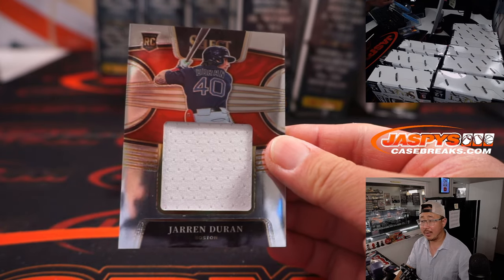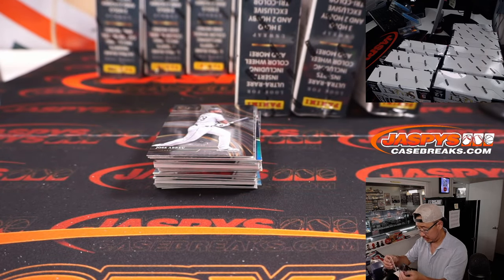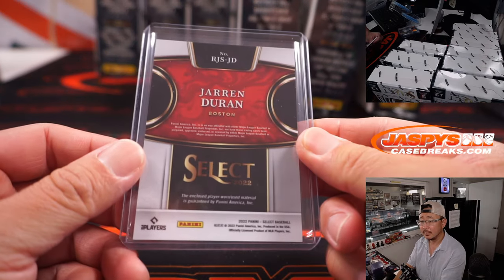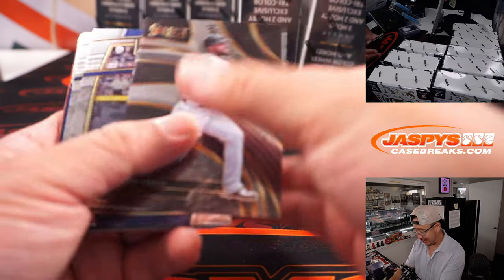And there's Jarren Duran Duran. Her name is Rio and she dances on the sun. I think those are the lyrics. That'll be for Rick and the Red Sox.